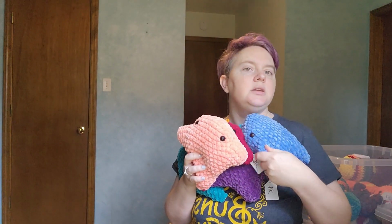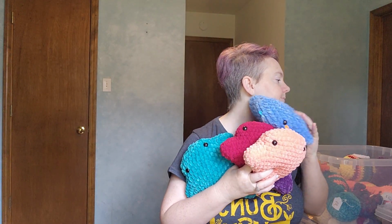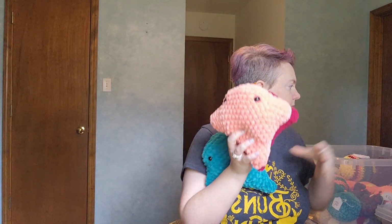I thought they were really cute and they worked up really nicely, but they have not been super popular as yet. That's okay. They'll stick around until someone loves them. So that's 7 of them. They are 15 each. They all already have tags.